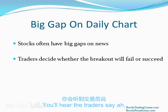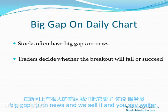You'll hear the traders say, big gap up on news, do we sell it?